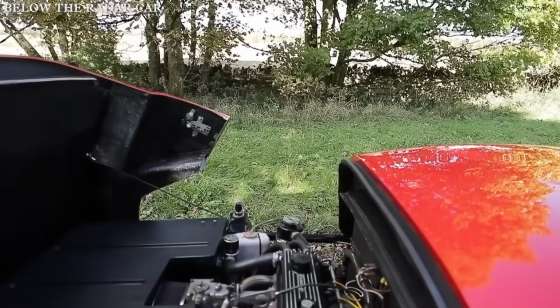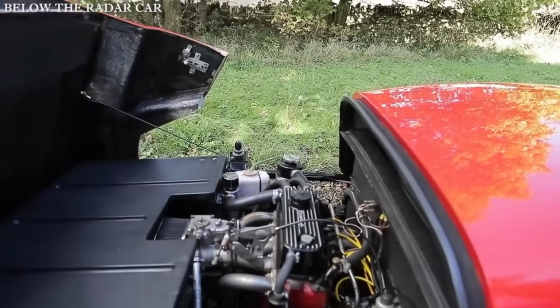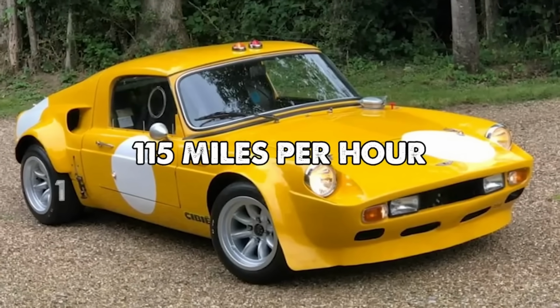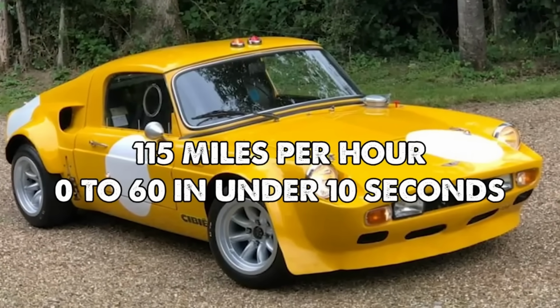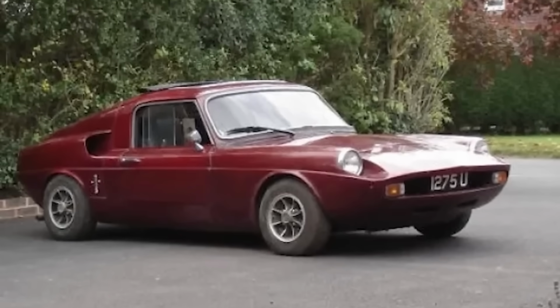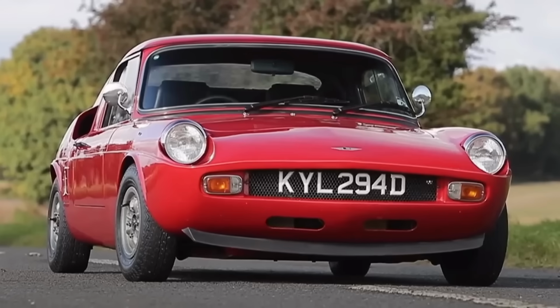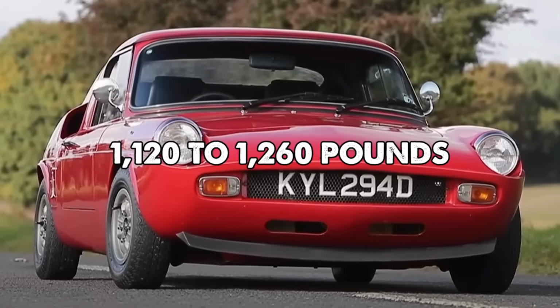The engine sat transversely behind the seats, sending power to the rear wheels. Performance was surprisingly good for such a small car. The Unipower GT could reach around 115 miles per hour and did 0 to 60 in under 10 seconds, but what really mattered was the way it handled. Thanks to its mid-engine layout and lightweight, around 1,120 to 1,260 pounds, it was nimble and well-balanced.